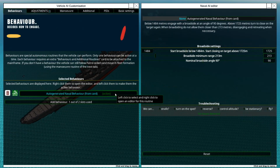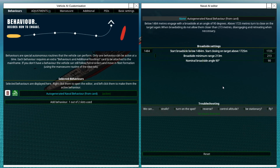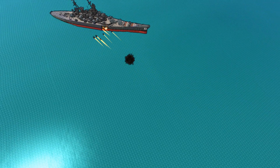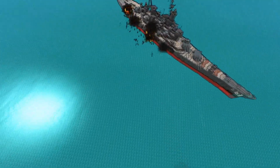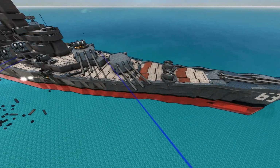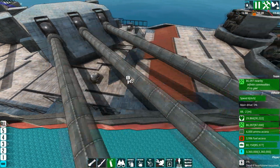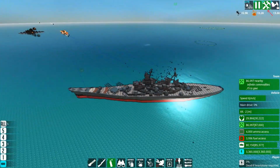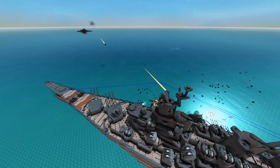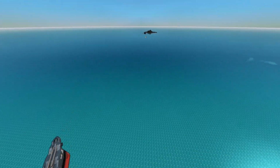Also, I suspect the broadside. Start broadside below. Okay. It's beautiful. These guns have an absolutely horrendous rate of fire, by the way, as you might have guessed. It's about 1 shot per minute. I don't know how realistic that is. I forgot to look that up. But yeah, it is a repair monster as well.